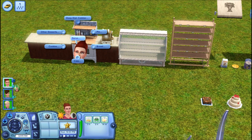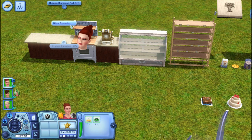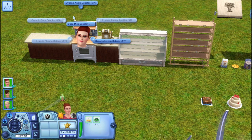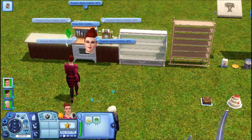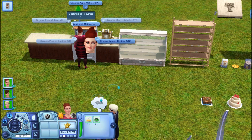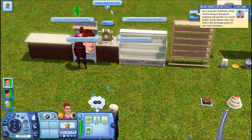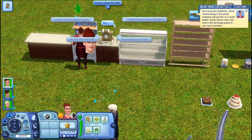Let's just do some other desserts. Cinnamon roll. Oh my gosh, let me just do this one by one. Okay, we have cinnamon roll, organic cupcakes, or cupcakes, and deep dish cobbler: apple cobbler, cherry cobbler, lemon cobbler. Oh my gosh, lemon cobbler, and plasma. So your vampires could also do some stuff. Organic plum cobbler. I'm pretty sure it's just plum cobbler though. Pie: apple pie, banana cream pie, cherry pie, plum pie, pomegranate pie.